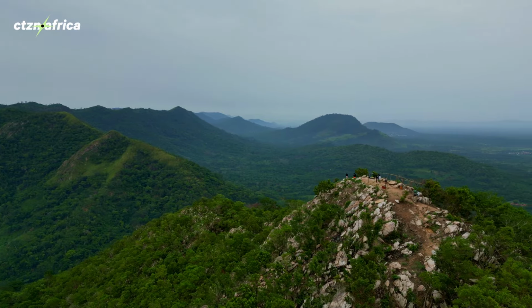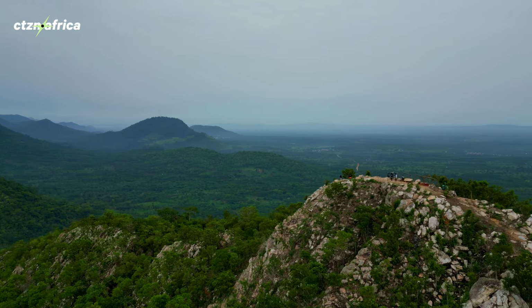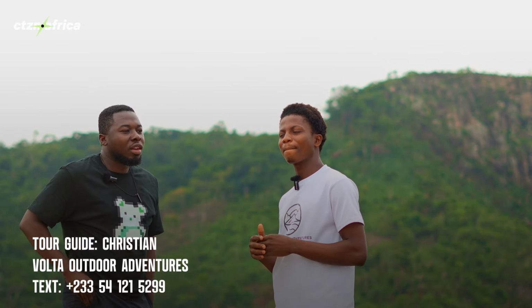Mount Afadjato isn't just the highest point in Ghana, it's one of the most iconic outdoor experiences the country has to offer. If you haven't been here, please, you should. Climbing this place, you pass through 4 phases. It can be tough, but it's not something you can't do. So yeah, it's been great.